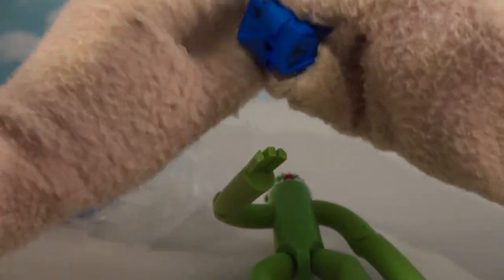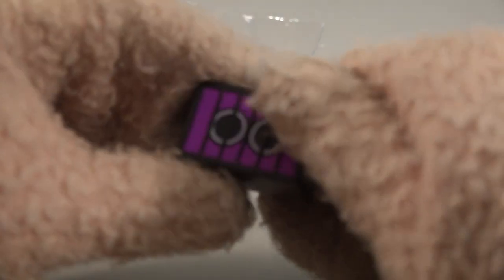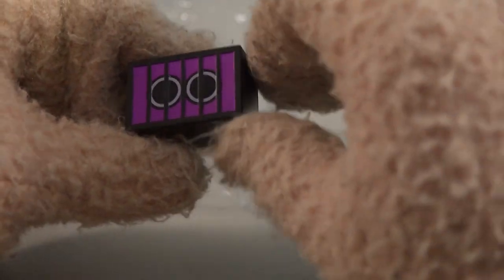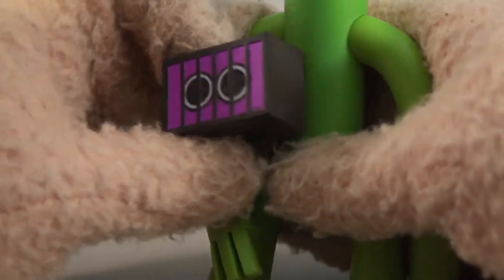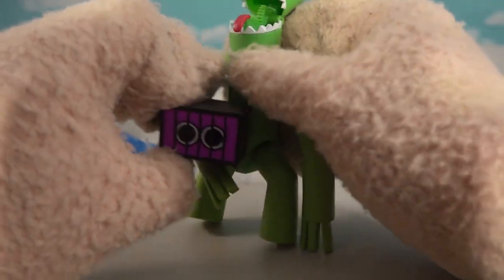That is awesome. Oh, nice. So let's see. It looks like he gets an accessory as well. And oh man, I hope it's not another box. Surprise, it's another box, but somebody's in the box. Oh, is that like purple? Did he jail him in there? Oh, that's so cool. That's so neat.